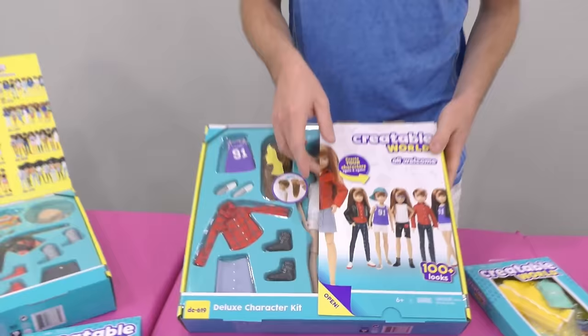All right guys, so really quick before we get to the challenge, let me tell you what we're doing. So we teamed up with Mattel. We've got the Creatable World. You guys probably saw us do a scavenger hunt with this before, but these are the brand new packaging. Kind of cool because you can see everything in there.